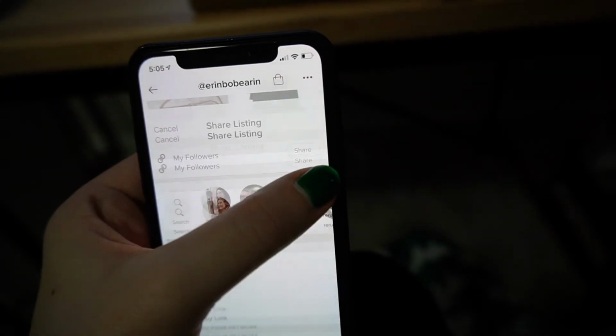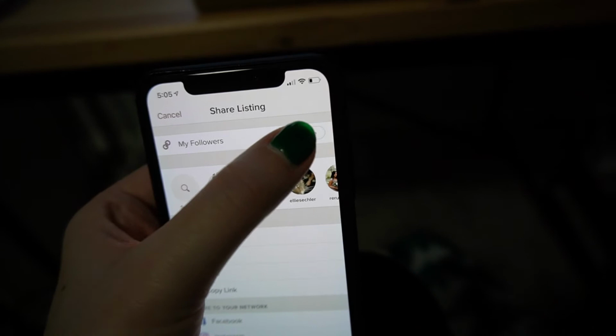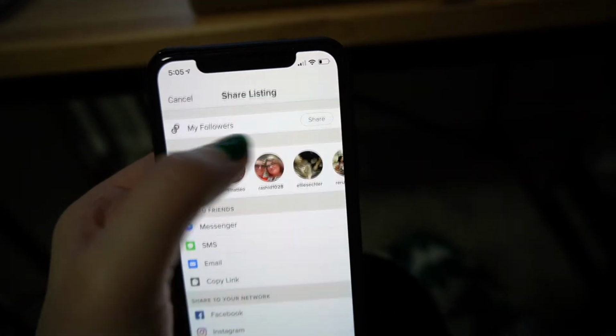It gets your item out there. It gets more exposure. I share every night into the party. There's a party every night. Sharing is just very unique to Poshmark. I don't believe you share on eBay or anything like that, but it kind of boosts your item.